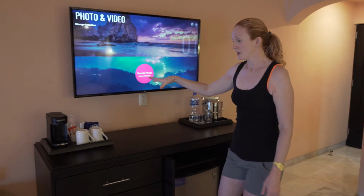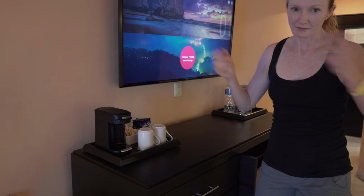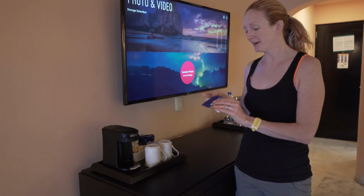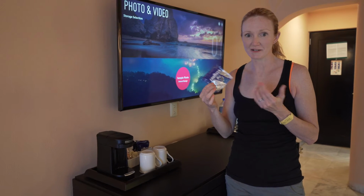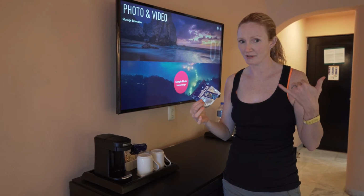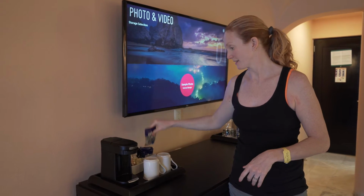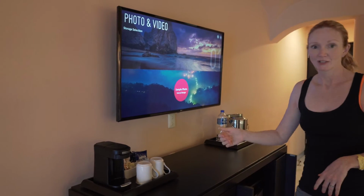So other things, coffee. This one here is the downgraded, because we're cheap, version of the coffee. But honestly, this to me is just as good as what we had upstairs in the concierge, and we paid a lot more money for the concierge up there. And yeah, I kind of like this actually. It's nice, it's convenient, it's quick and easy, and coffee's always good.